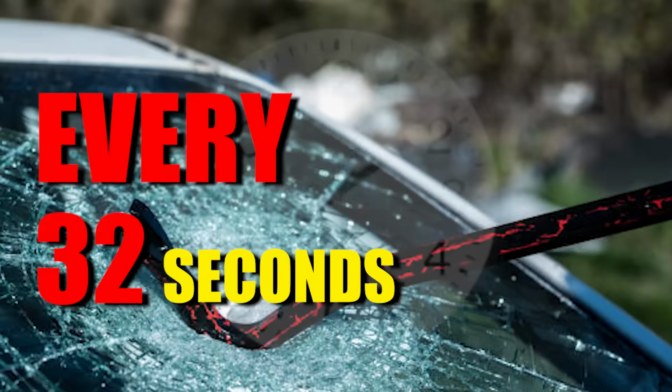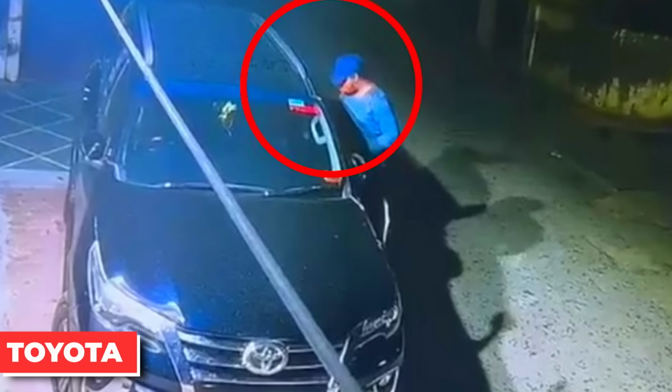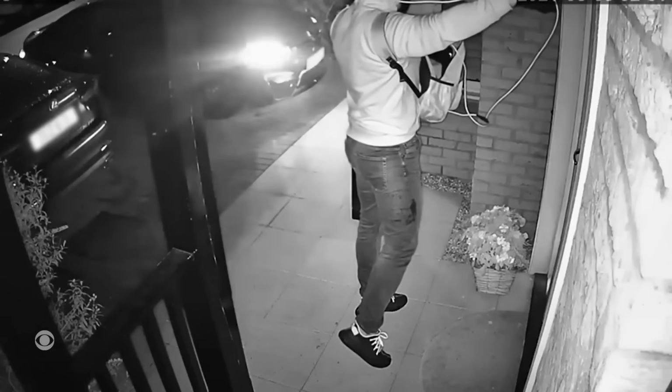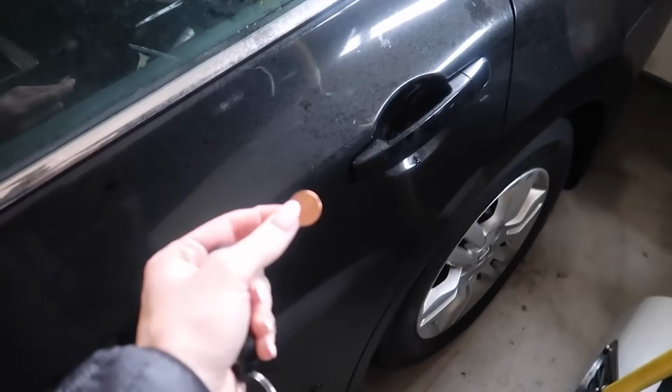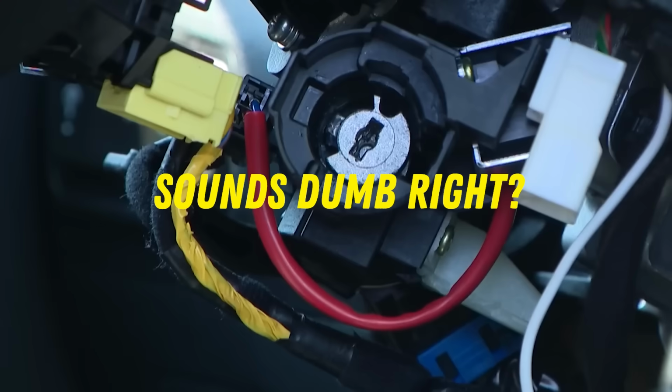Every 32 seconds, someone's car is stolen in the US. Toyota, Honda, Ford, doesn't matter. If a thief wants it, they're getting it. But the way they do it, it's not always high-tech. Sometimes it's as subtle as a coin in your door handle. Sounds dumb, right? That's exactly why it works.